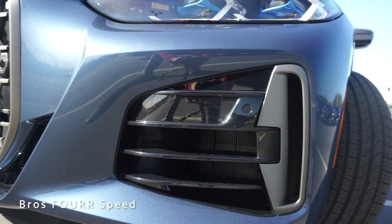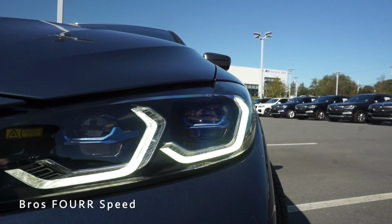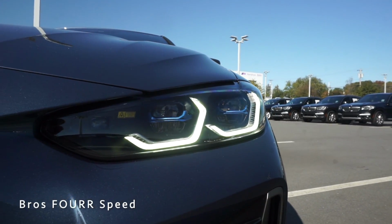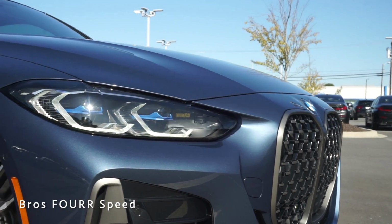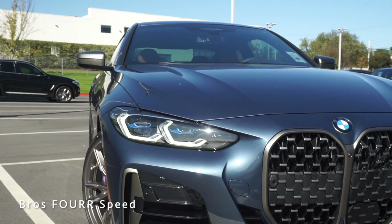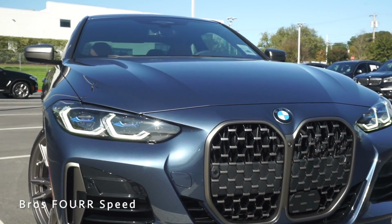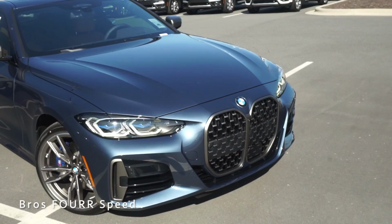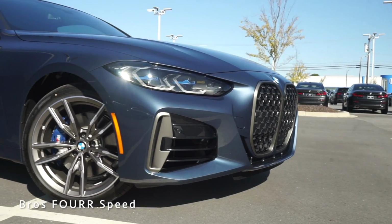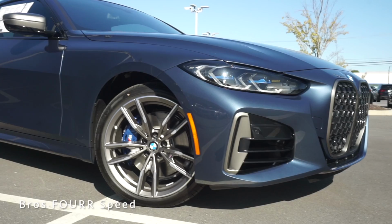This also features BMW's laser LED headlights with a blue trim piece in them. They have LED headlights and LED daytime running lights. They really help give the new 4 Series a modern appearance. And then finishing up with the front end, we have the BMW logo right in the center, and all the lines flow very nicely to the hood with sharp lines on each side to give the new 4 Series a modern appearance.